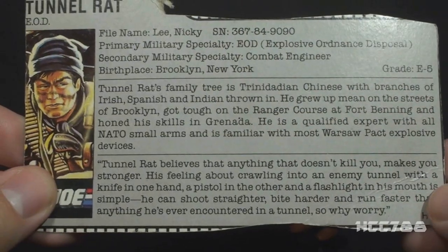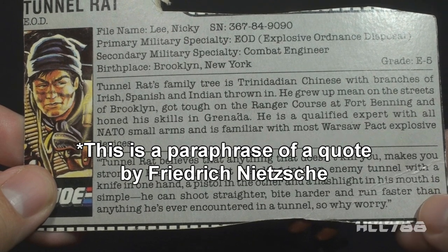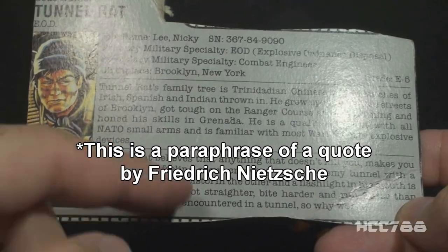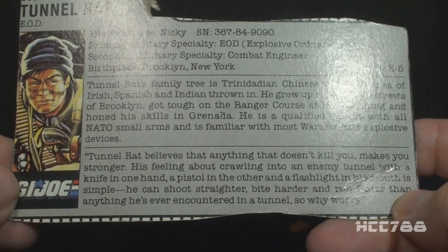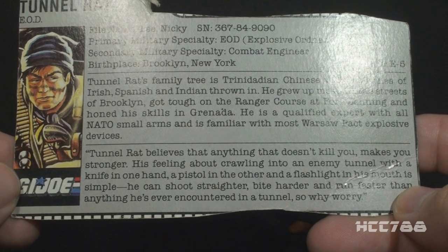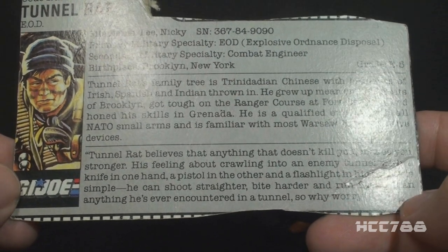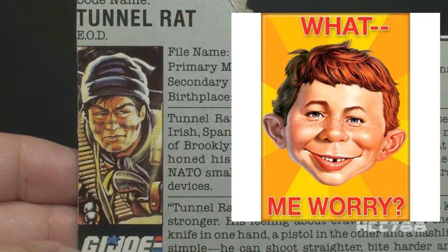This bottom paragraph has a quote. It says, Tunnel Rat believes that anything that doesn't kill you makes you stronger. Well, that's not true. His feeling about crawling into an enemy tunnel with a knife in one hand, a pistol in the other, and a flashlight in his mouth is simple. He can shoot straighter, bite harder, and run faster than anything he's ever encountered in a tunnel. So why worry? What? Me worry?